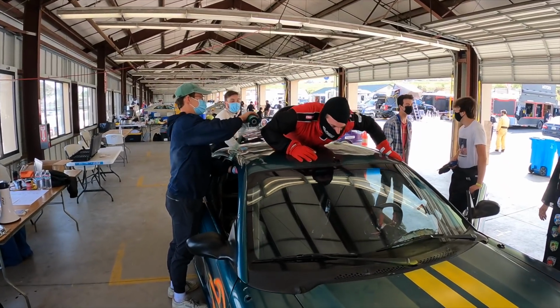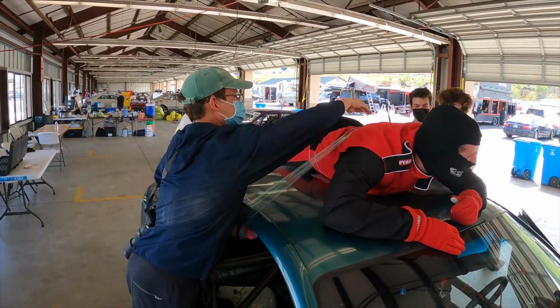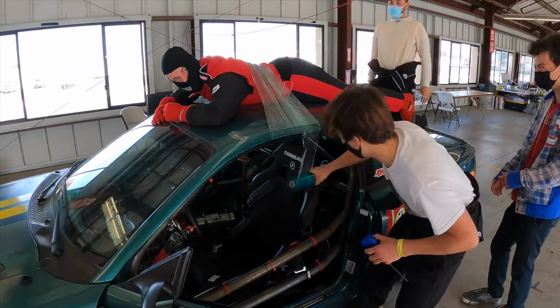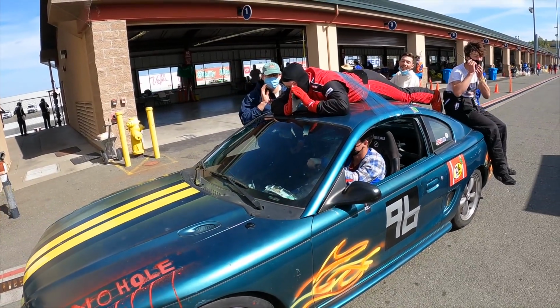We also had the cling wrap penalty. Classic, you get Saran Wrap to the roof of your car. This was a team, Crusty Mustang Racing. It was a bunch of kids in a terrible Mustang. They had a great attitude. We really hope to see this team again in the future.